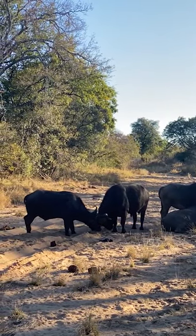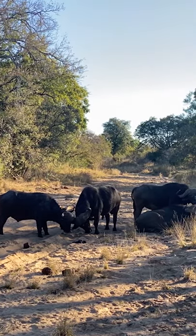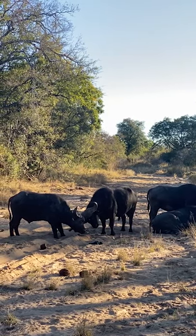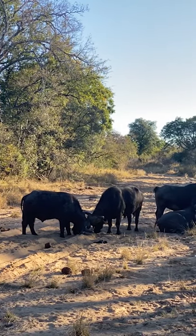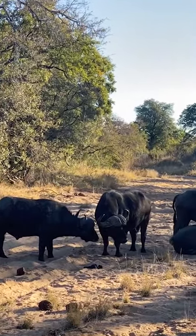A little bit of confrontation there. I think the one on the left definitely doesn't have much chance just looking at his size. But then you find these bachelor groups forming when they can't keep up with the herds or compete with the really big bulls. And they form these unstable bachelor groups, really as a survival strategy.